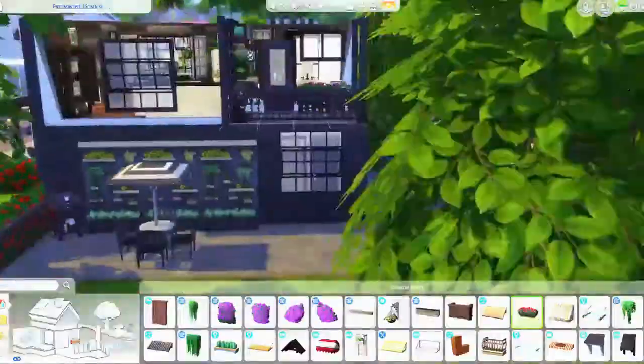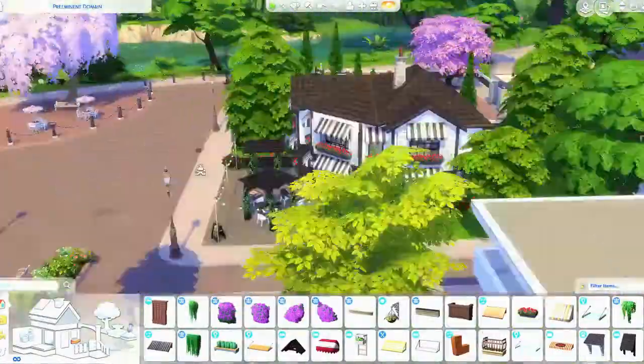So you can download this lot on the gallery. My origin ID is SimQueen1992.